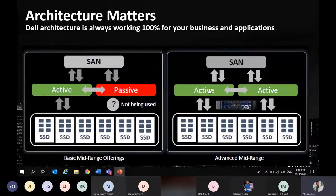That means if you have two controllers, both controllers are working all the time. In case one of them fails, the other will take care of the system. But in most cases, most of the time, you have two controllers working around the clock.